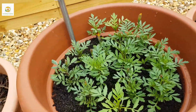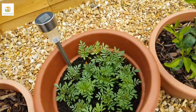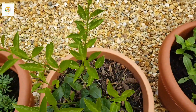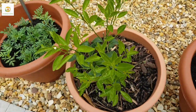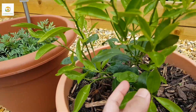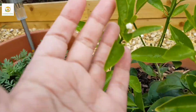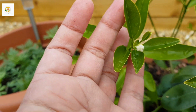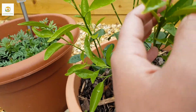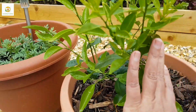Next, another container with more marigold plants in it. They are budding up already. Next I have got an orange tree in this 40 centimeter diameter container. This is a mini orange tree, and it has got nice beautiful blooms on it, so I think I'll be harvesting a few oranges this year as well. So it's growing nice and good for me.